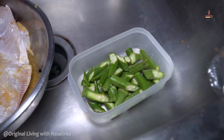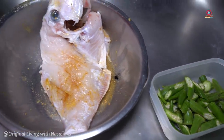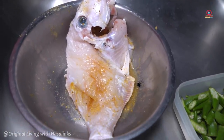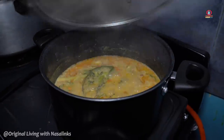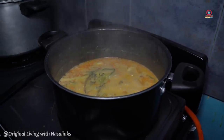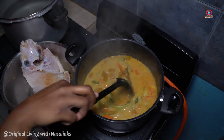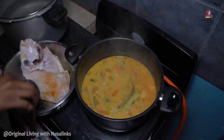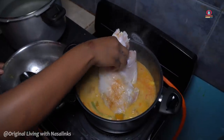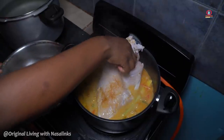We have the okra right there, well diced in the sizes that we need. And the trigger fish right here waiting, we have already seasoned it. Yes, my people, so another circle. Smelling good. We are going to drop in the fish here now. Stir him up. Looking good. Yeah, I'm going to hold him up there.